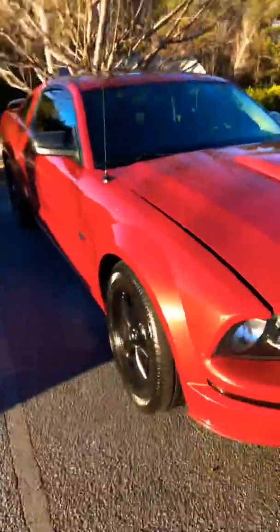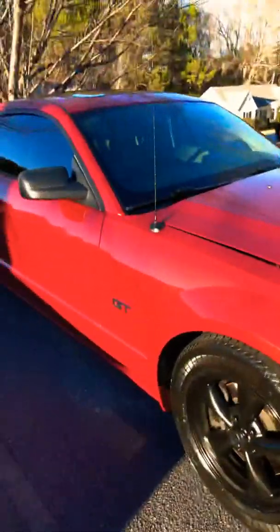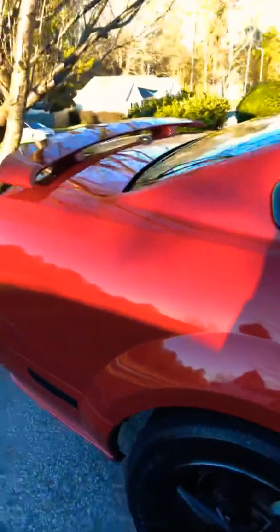But in the sun, man, this car pops. I'm not sure of the color. I thought at one time it was torch red, but it's actually not. It's some other color. I haven't been able to lock that down. But here's another defect. Door ding. They actually put filler paint in that as well. Kind of ridiculous. There's numerous spots all over this car where they did that.